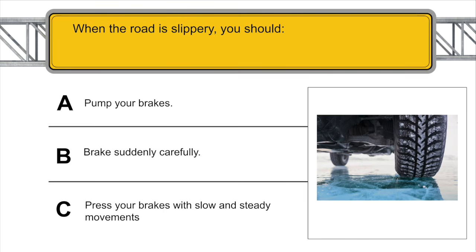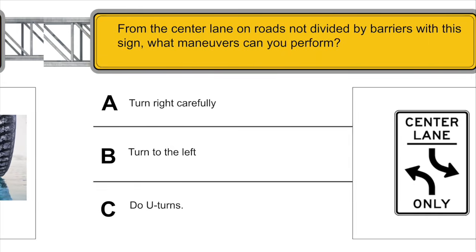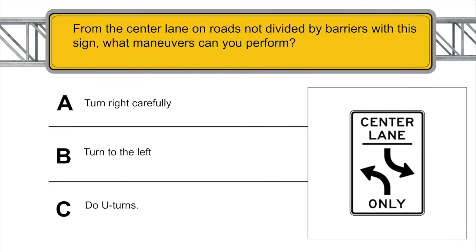When the road is slippery, you should press your brakes with slow and steady movements. From the center lane, on roads not divided by barriers, with this sign, what maneuvers can you perform? Turn to the left.